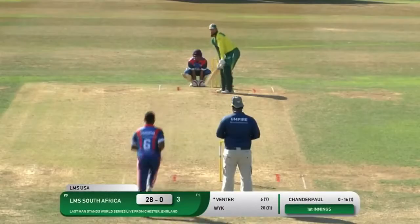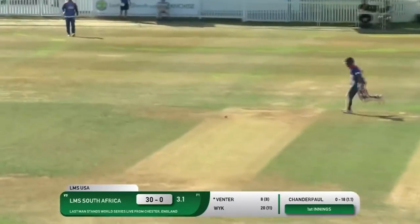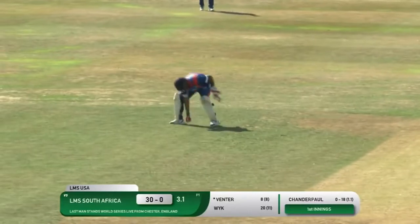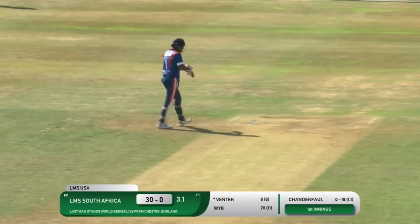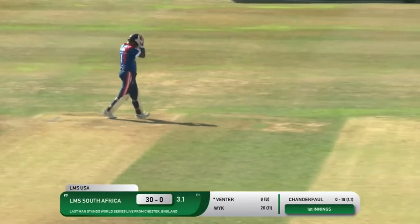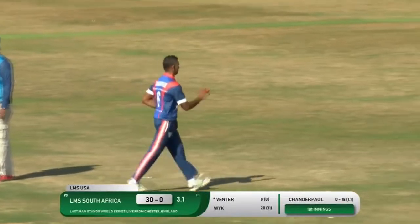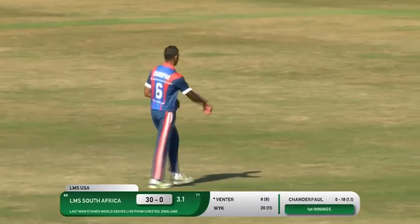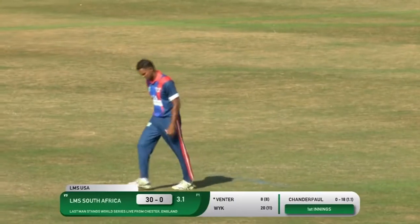Chanderpaul comes in again. I think that's a much better tactic for Chanderpaul, having the keeper up. It just pens the batsman in, takes the opportunity of them really walking at him without any risk. That's a much better line as well from him there. Off stump to off stump, short of a length. It's a bit harder to get away.